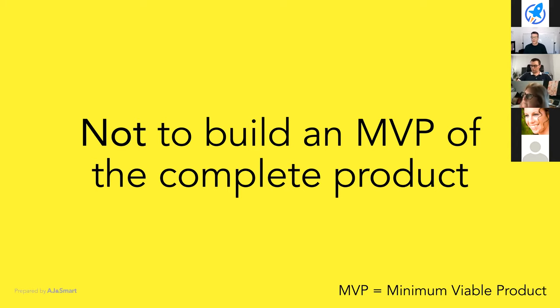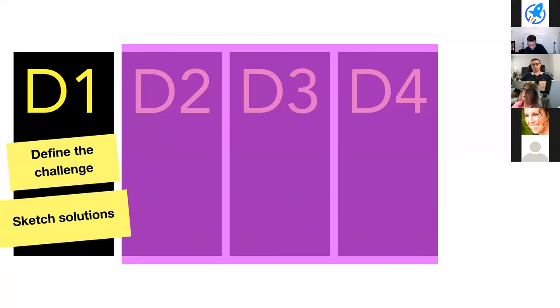So instead of jumping to building an MVP for the complete product, we are starting with something very small, which is the prototype. So actually, there is no contradiction between the MVP concept or the lean startup method and the design sprint. They're complementing each other very well. I'm saying that especially for people who are familiar with this very popular method of building an MVP, a minimum viable product. So let's recap.